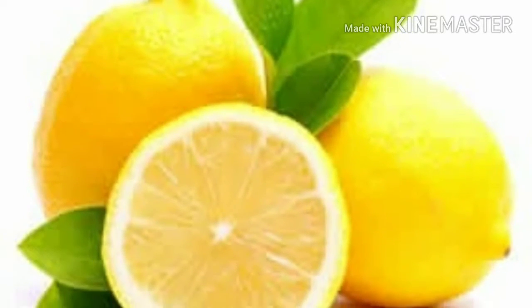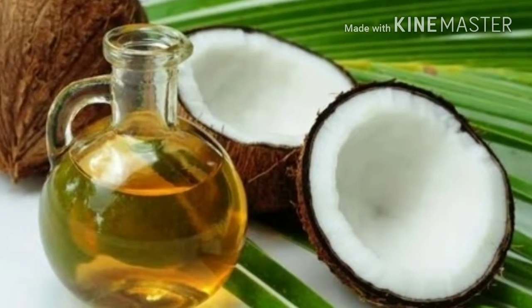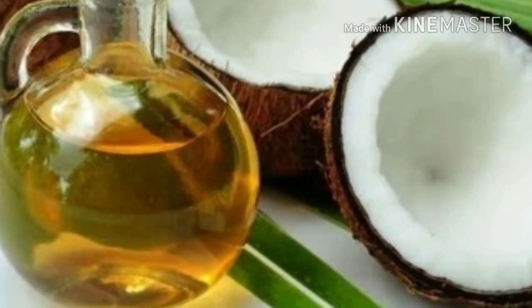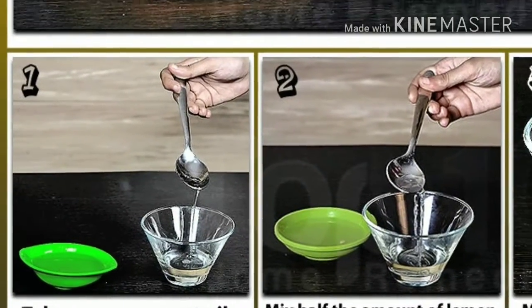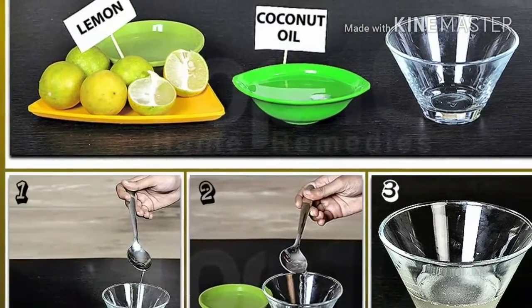The fourth home remedy is coconut oil and lime. Take some coconut oil and mix half the amount of lime juice in it. Apply it on your scalp and massage for a few minutes. Wash your hair after half an hour. Follow this remedy 2 to 3 times a week to get good results.